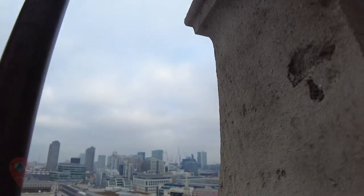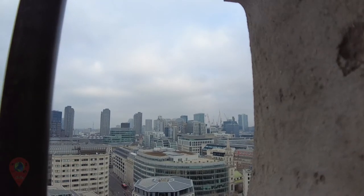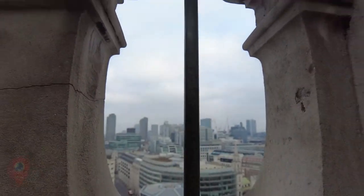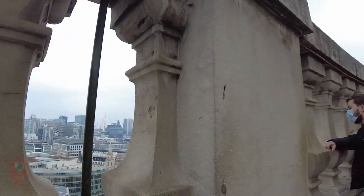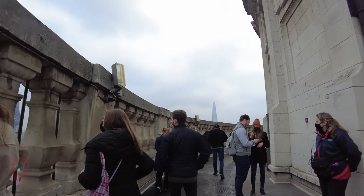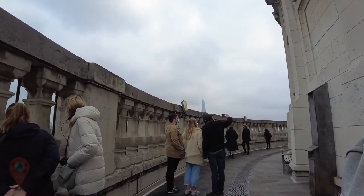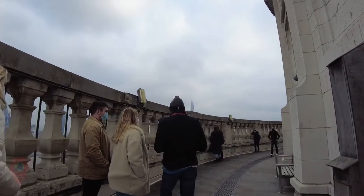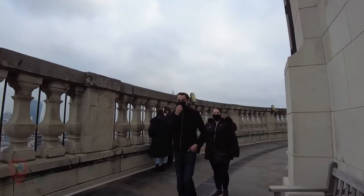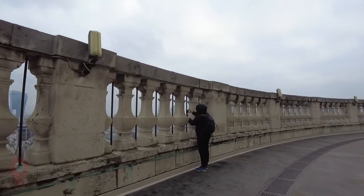So I'll take you around some of the views you can see atop of St Paul's Cathedral. This is pretty amazing, I must admit. So let's take a little look. We saw the top of the Shard a minute ago. So there you go, can you see the top of the Shard? So there's some benches up here to catch your breath. To be honest, on this January morning, it is a little bit chilly up here. But on a summer's day, I'm sure it's very nice.